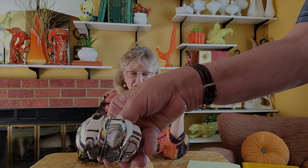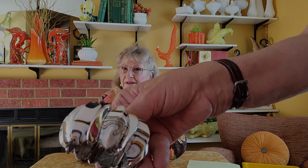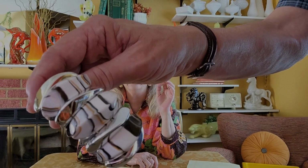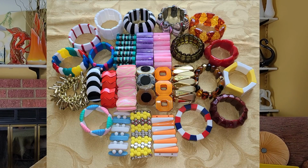But I believe this is plenty vintage. The cording inside is not the clear plastic. It's the cloth, the white cloth cording, or stretchy cord, I should call it. So I do have a collection of those stretchy bracelets that some of them do look like stone like that. So I wanted that. It was too hard to pass up for $2.44.